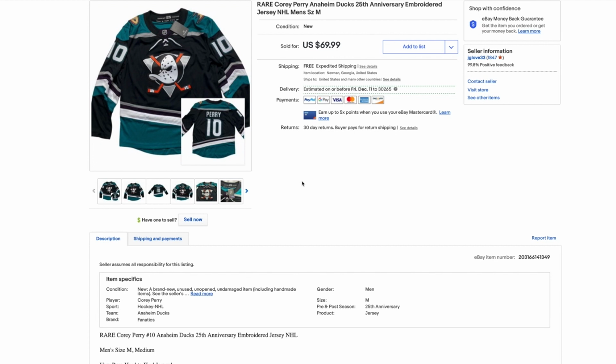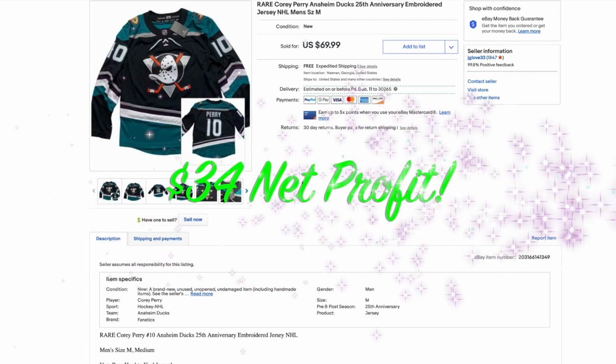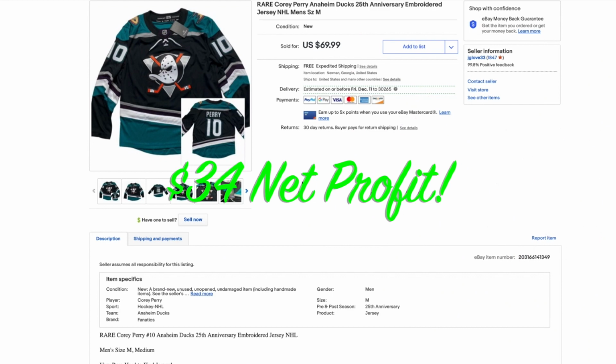So on this one, I took a best offer of $60. I paid $10.70 for this jersey. So my net profit after fees and shipping is $34.